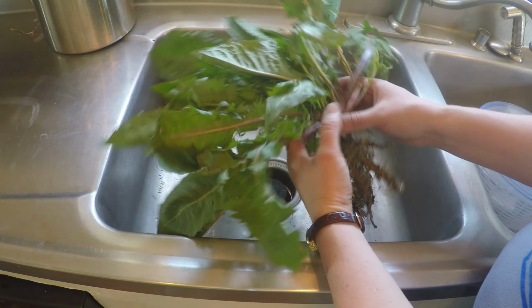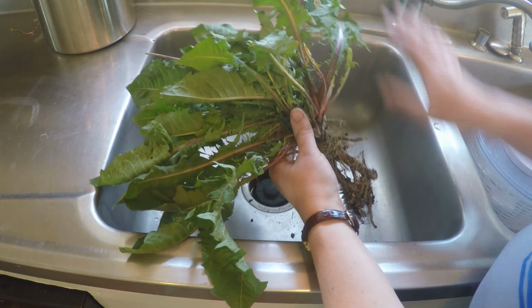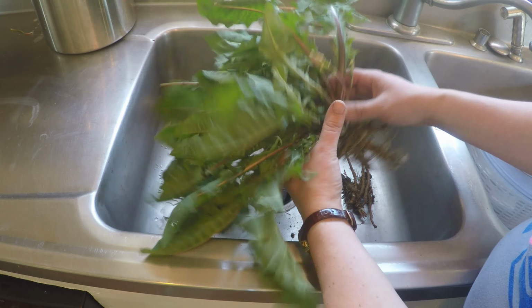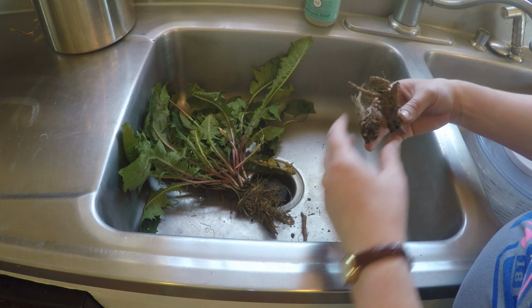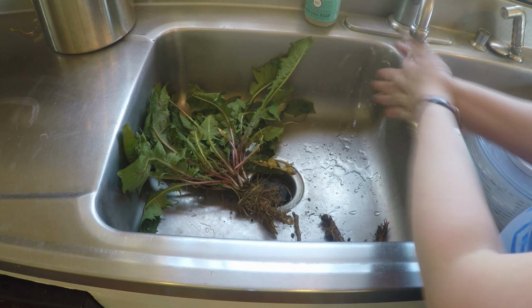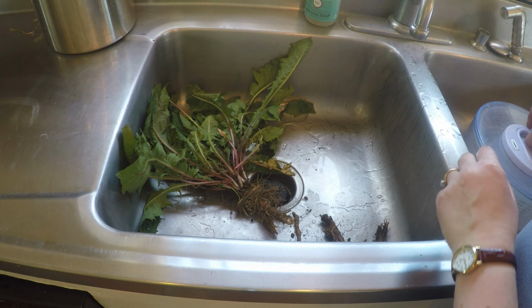So, dandelions are one of the few plants that are entirely edible. The leaves are edible, the roots are edible, the blossoms are edible. I think even the seeds are edible. But you gotta do a lot of cleaning with these guys. So first, outside, before you even get into the house, get off as much dirt as possible. You don't want big rocks or anything like that getting into your garbage disposal.